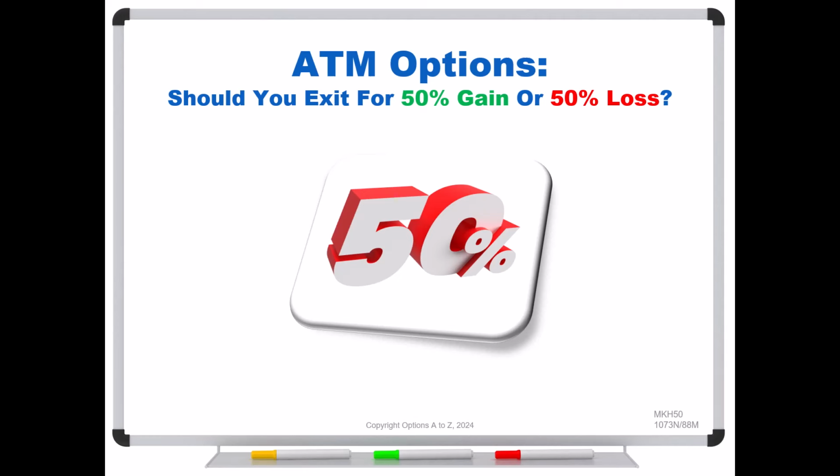So let's go find out more what you should expect to happen if you're trading at the money options and you're planning on getting out, whether it's a 50% gain or a 50% loss.